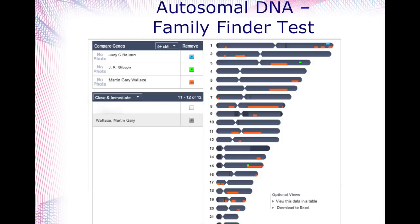Another thing you get on the autosomal DNA test, the Family Finder test, is a picture of your 22 chromosomes. I'm the dark blue. These are known cousins of mine. The one on the bottom that's orange is my first cousin once removed, so that's why you see more orange on the chart, and the other two are fourth cousins. Anywhere that you see overlap, like the dark blue, the green, and the orange, and then another one, the light blue, the dark blue, and the orange, that's where we inherited DNA from a common ancestor.